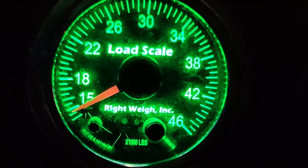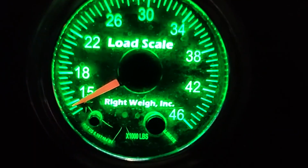Not a good idea. You also have to know what you weigh, not just total, but you need to know what you weigh on your steer axle, your drive axles, and also your trailer axles. Here at Prime, we have something called a Right Weigh. Right Weigh is in my dash, and it will tell me how much weight I have on my drives. My International not only had that, but it had a factory feature in the digital dash that would tell me how much my drives weighed.